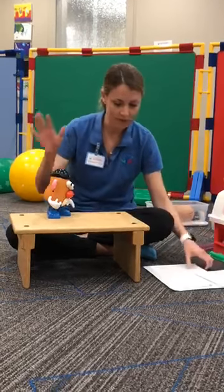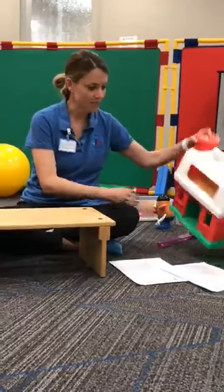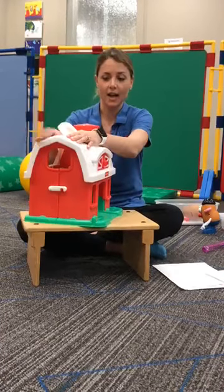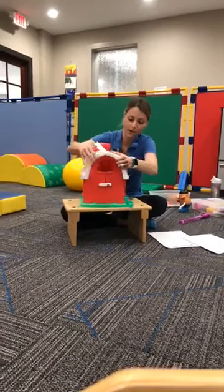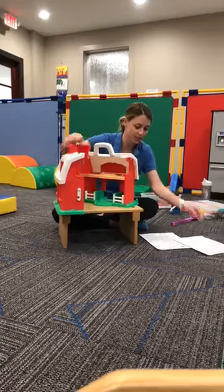So moving on from Mr. Potato Head, he's one of my favorites. One of my other favorites is working on farm animals using some of our farm tools or farm toys. So you can work on various things with this as well.